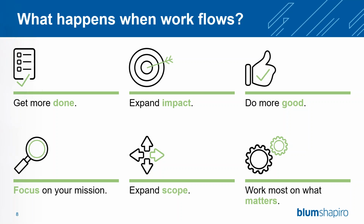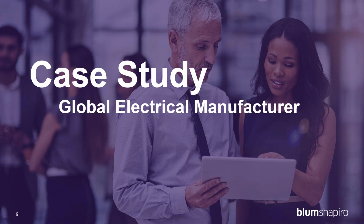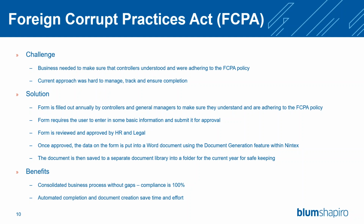So before we get into a demo, I wanted to go through a couple of case studies. These are not hypothetical situations like we just went through. Many of those were drawn from actual real life solutions we created. But these are a bit more detailed drill downs into some of the work that we've done for some of our clients. So this first one is with a global electrical manufacturer, a very large company. They make electrical components. And I just picked a couple of different workflows that we created for them.